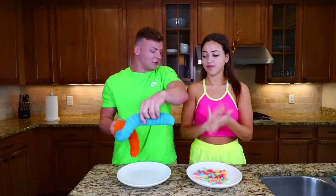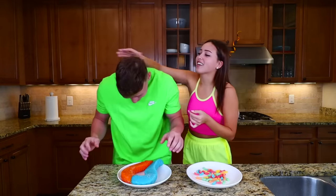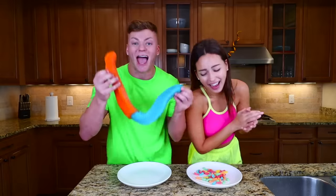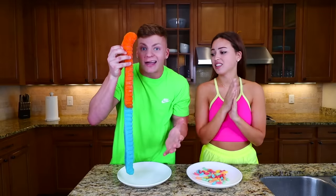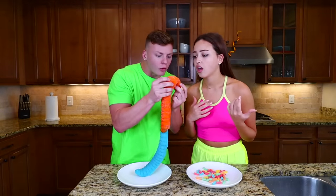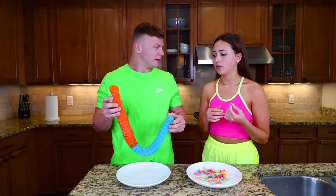Oh my gosh, guys. There's literally sour crystals all in my hair. This is gonna be probably extra sour because this is not just a sour gummy worm, but it's a giant sour gummy worm. Look how giant those sour crystals are. Oh my gosh. All right. What side should I eat first? The blue? Yeah, the blue.